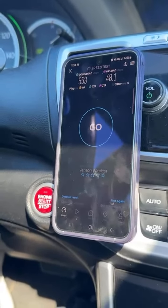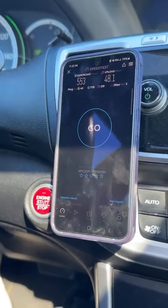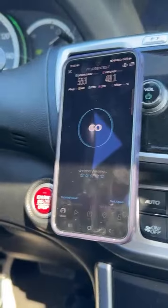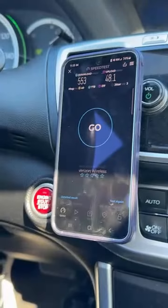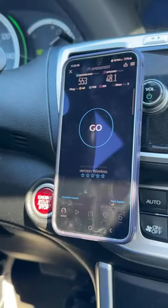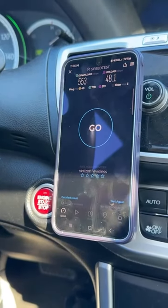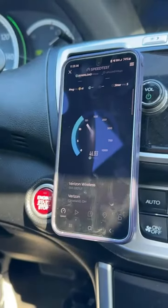553 down, 48 up. So here's what I've noticed about the Verizon cell sites. If you're in the city and suburbs where they have high market share, they've got 10 gig fiber. These other sites that are off the turnpike, outside of areas that just don't require it, they won't put a 10 gig fiber circuit. They don't just do 10 gig fiber to do it. They do it where they need it. And the same thing could be said about AT&T. Same thing about T-Mobile.